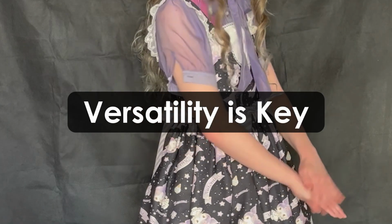Number 4, versatility is key. On that note, let's say you've bought your first Lolita outfit and it's a set. Does that mean that's the only way you can ever wear it? No, of course not. In Lolita fashion, if you don't want to keep buying new outfits, and you don't because these are expensive, you have to keep coming up with new ways to wear what you already own. I think every LARPer in the audience just cringed.